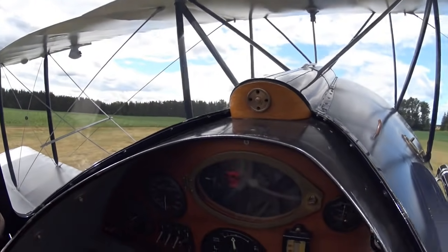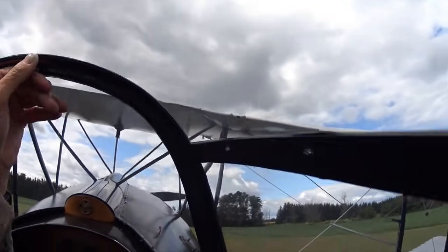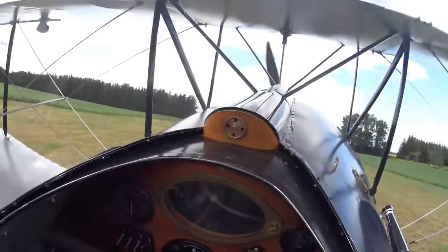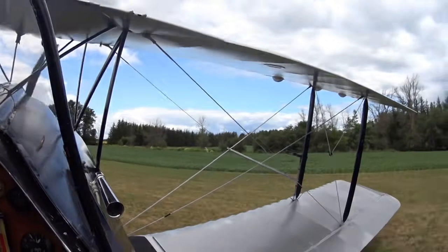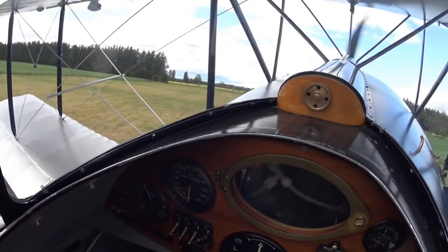After landing, the Fox Moth tends to roll straight. And that's really nice, since you're blind. Don't forget this helmet cam is 2 inches higher than my eyeballs. The tail wheel's not much bigger than a hockey puck. Generates a lot of drag from astern, which helps you keep straight.